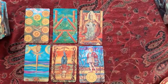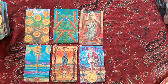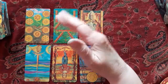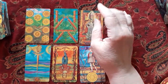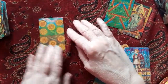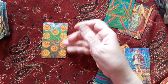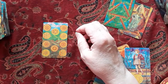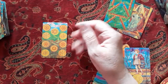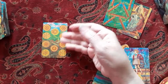If you read Marseille, you should be able to read these quite easily. The things I like about the pip cards, or these non-scenic, they're illustrated, but they're not really scenes, is how they sort of do the numbers here. Like here we have a 10. 10 is all completion, and we have the two fives, which are interesting. Fives, of course, are change. So you could say you got a lot of changes happening, good changes, hopefully a completed cycle where there were a lot of changes, because you have the two fives.